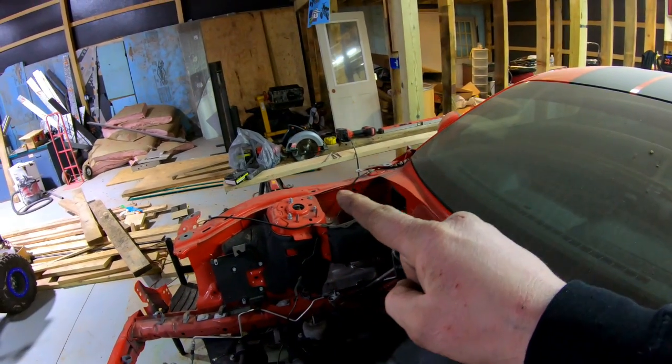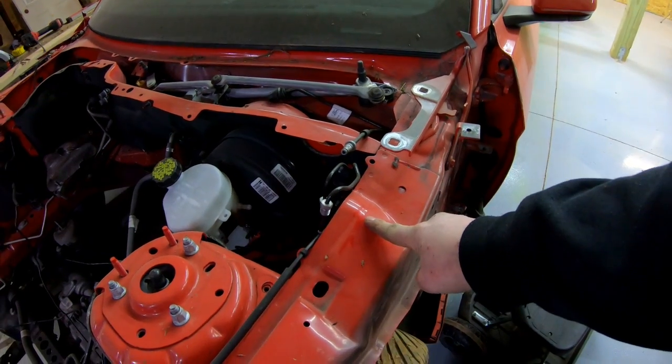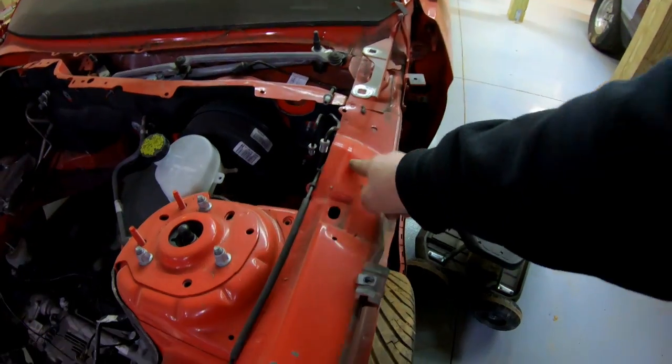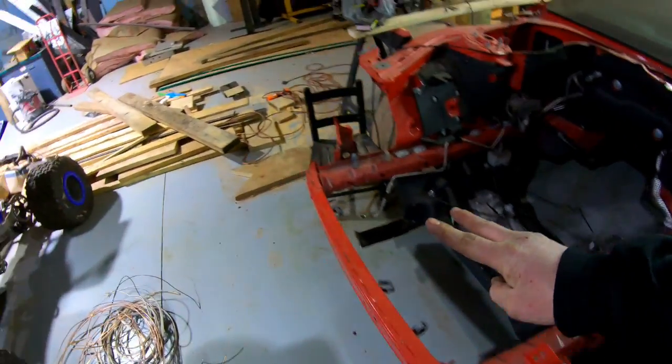The other side does not have that bend. Therefore, this was affected by the wreck. So when this got hit to the front, this might have twisted in just a hair, which caused this crease. I've got two options here, okay? This is the way I see it.